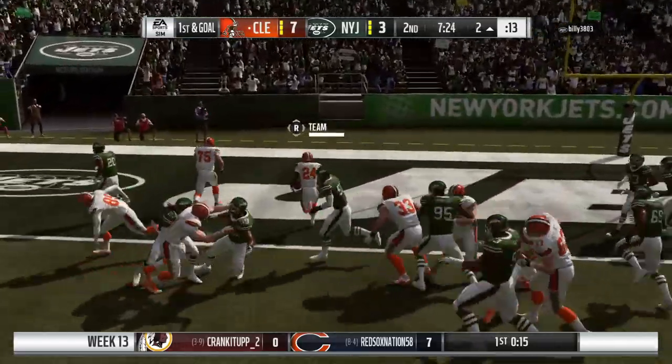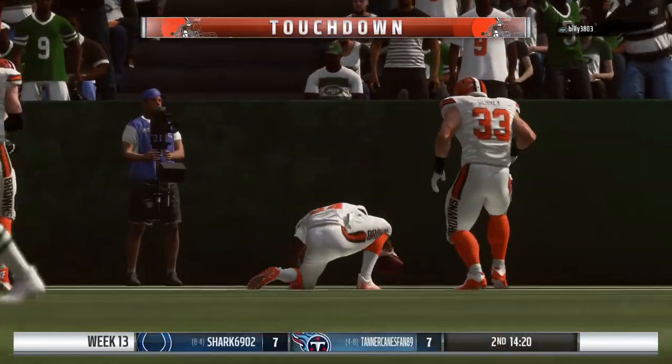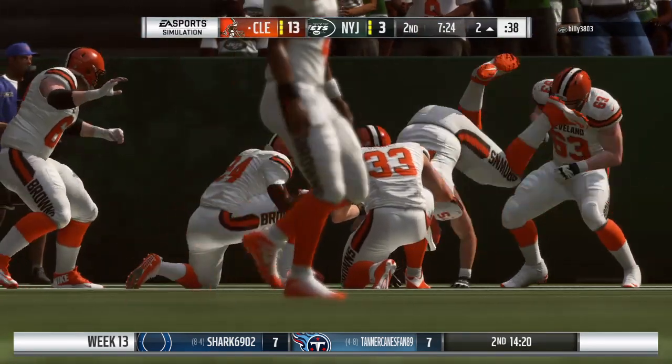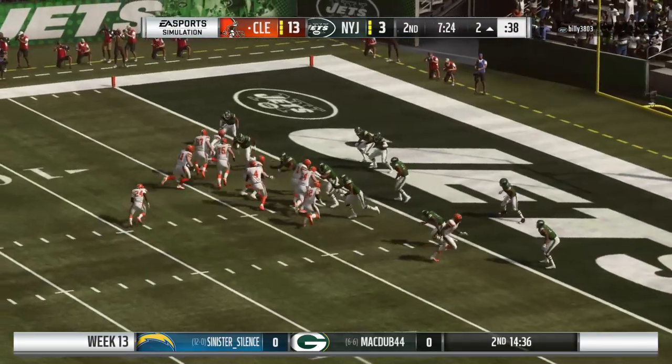They'll give it to Chubb. And he takes this one in for a Brown score. Nick Chubb, his 4th touchdown on the year. And the Browns add on to their lead. And they're able to run it in.